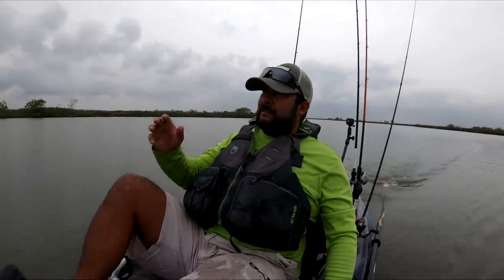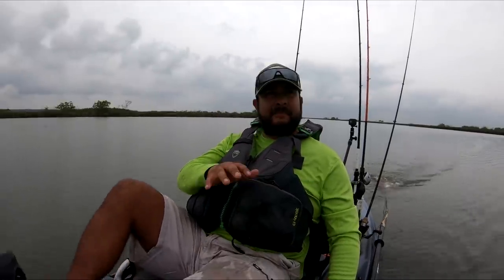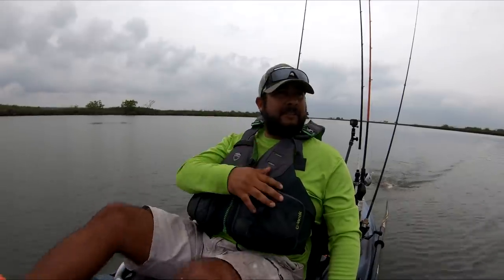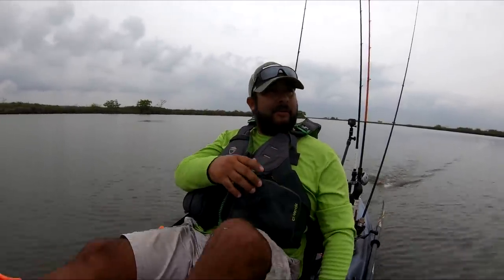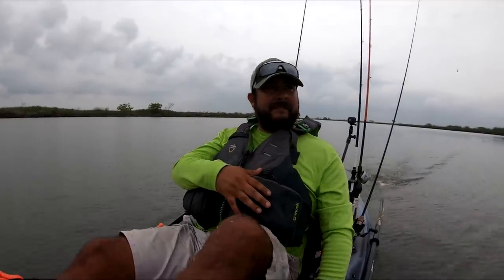As we're cruising, Mario and I, we just sort of from the distance saw all these birds working. Sometimes all it is is just a bunch of bait that gets kicked up from all the boat traffic, and the birds will sometimes stay there. And that's what I thought it was. We were going to our fishing spot back there, and we didn't even get there. Sometimes it's like that.